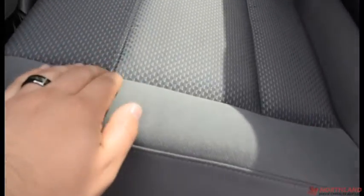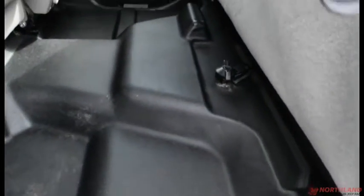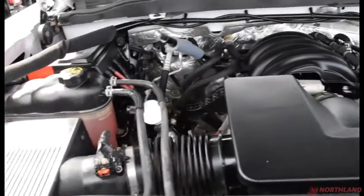You can lift this guy up. It's just, I need 2 hands for it, so 1 second. There's just a little thing right here, so all you gotta do is lift it up just like that, and it folds just up like that, and you can put some stuff underneath or fold it up if you need extra room back here. And there's our 4.3 liter V6 engine.